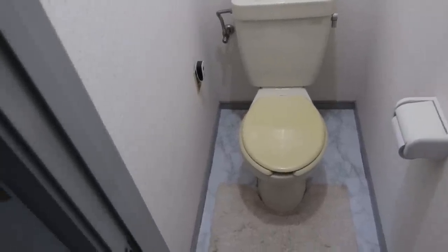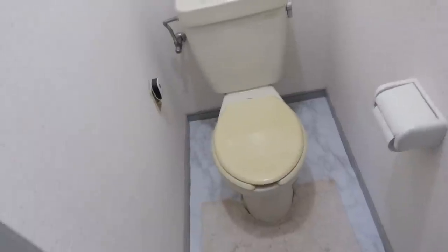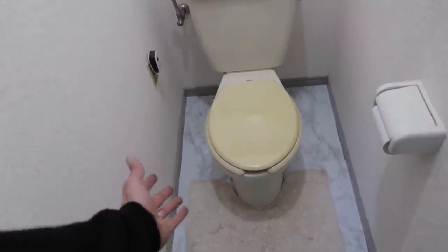But all things aside, it's winter. We've lived here for over 2 years now and had one of these toilet seats. Now, we do have special covers that go on them, but I hate those. They're gross, and I thought it was time to finally update our toilet to the 21st century.